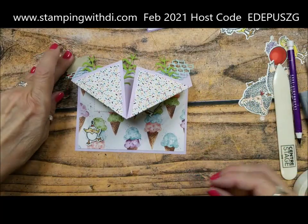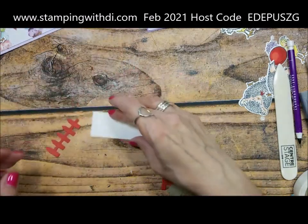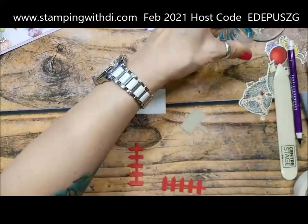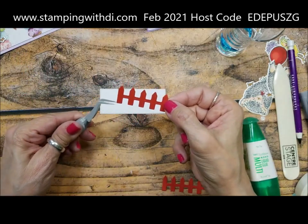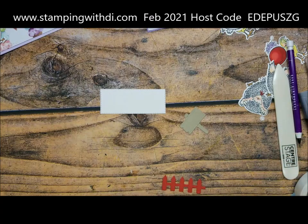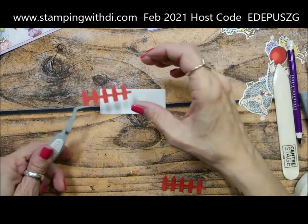Okay, so what I want to do really quick, before we go any further, is get this little girl on the front, because that's going to help. All right, so I need my tweezers and my green tip glue. I want to make sure you can see. So this is the little fence, and I did Poppy Parade because the balloon is Poppy Parade, and the little combs or whatever are Poppy Parade. So I wanted it to match.